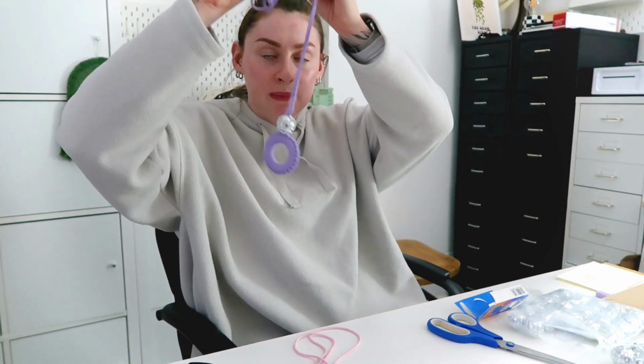Ta-da! So I might make a couple of them up tonight and see how they go down at the market. But cute, that's all I'm going to be doing. So I'll probably catch you guys in the morning.